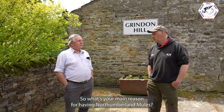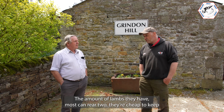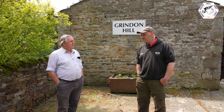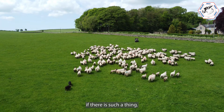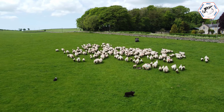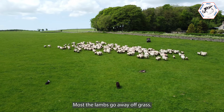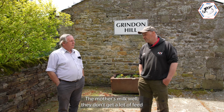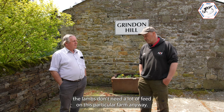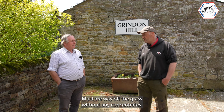So what's your main reason for having Northumbrian mules? The amount of lambs they have, most of them rear two. They're cheap to keep, easy care, if there is such a thing. They look after themselves most of the time and have plenty of lambs. Most of the lambs go away off grass. The mothers milk well. They don't get a lot of feed. The lambs don't need a lot of feed on this particular farm anyway. Most of them are away off the grass without any concentrates.